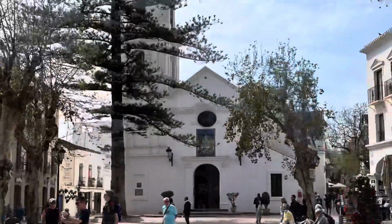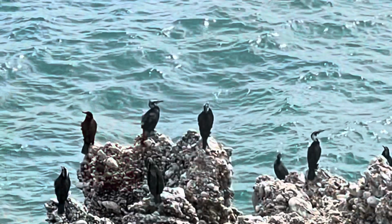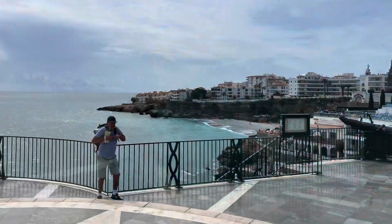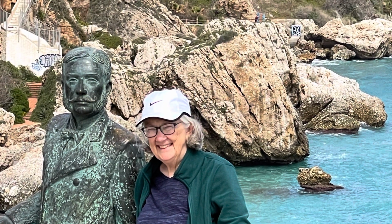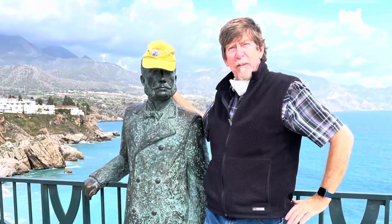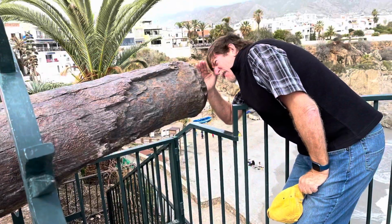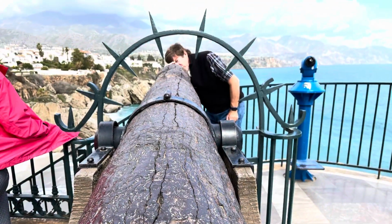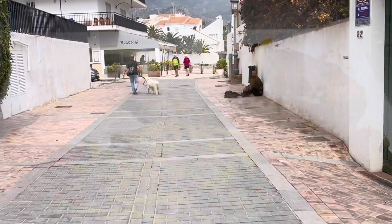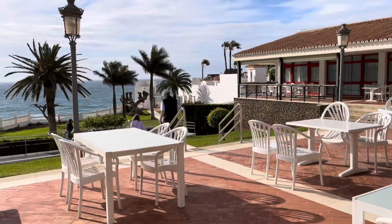Later we took a stroll through Nerja to the well-known lookout Balcón de Europa. This statue is of King Alfonso XII. It was placed here to commemorate his visit to Nerja and the Balcón in 1885. The next morning we had breakfast at the Parador, then took the elevator down to the beach.